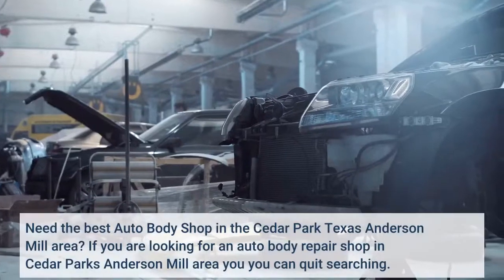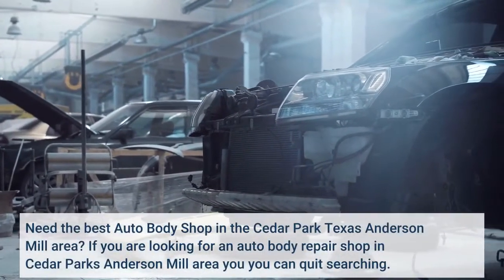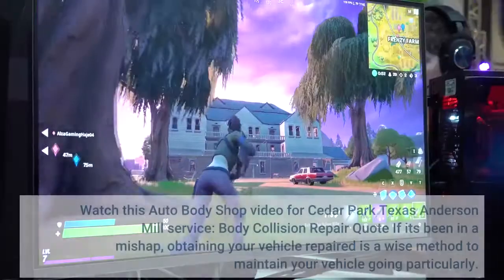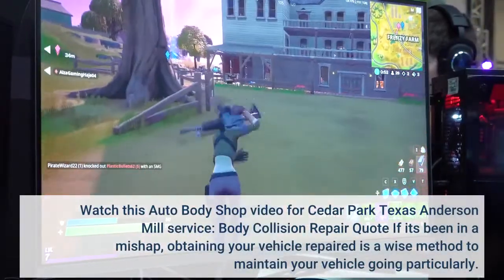Need the best auto body shop in the Cedar Park, Texas Anderson Mill area? If you are looking for an auto body repair shop in Cedar Park's Anderson Mill area, you can quit searching. Watch this auto body shop video for Cedar Park, Texas Anderson Mill service, body collision repair.